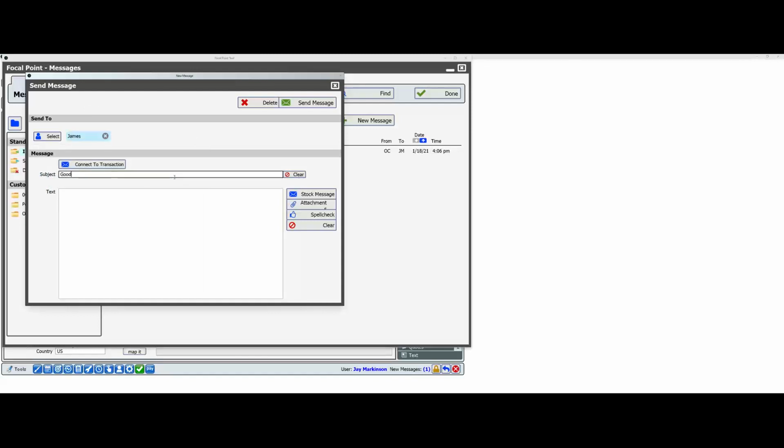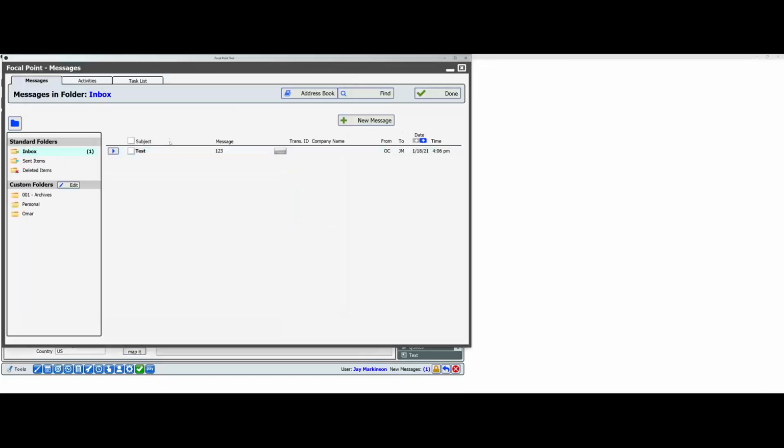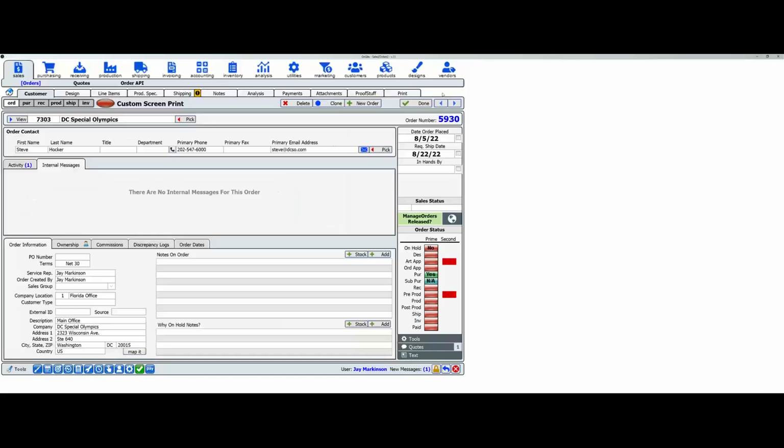So, goods for this order. And again, please make sure you order the right goods. And I'm going to send that. And again, same thing. That's going to pop up on an order. It's also going to be linked to the order.